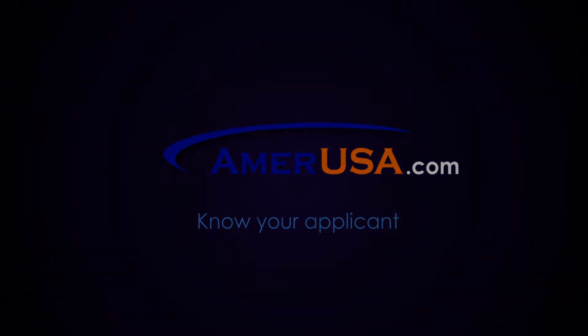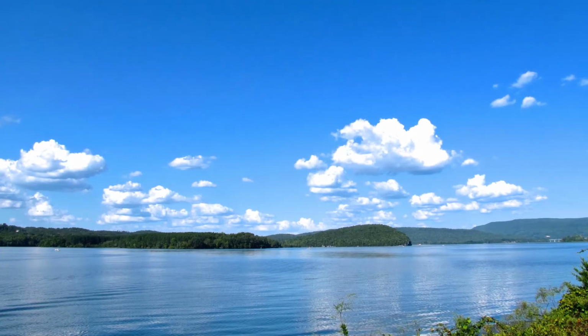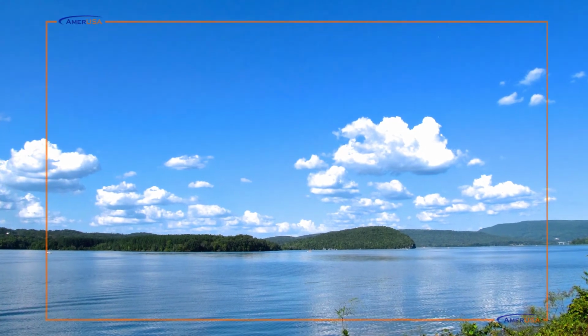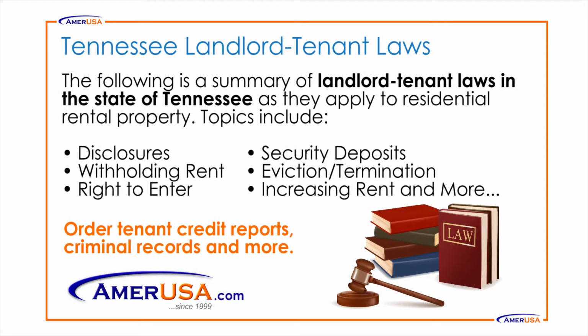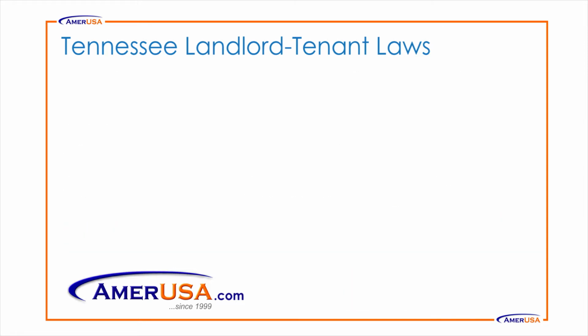In this episode, we will be discussing Tennessee landlord tenant laws. The following is a summary of landlord tenant laws in the state of Tennessee as they apply to residential rental property. Topics include disclosures, withholding rent, the right to enter, security deposits, eviction, increasing rent, and more.